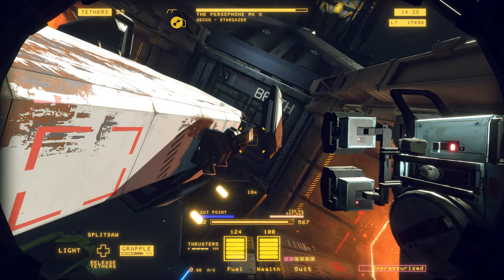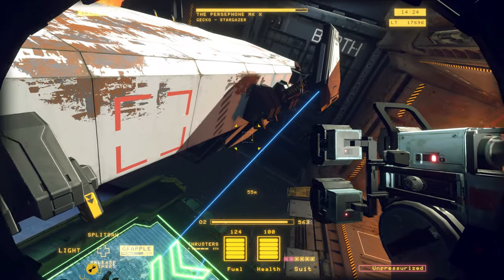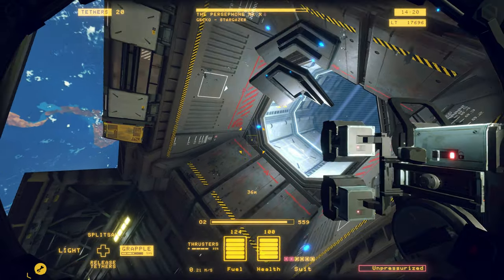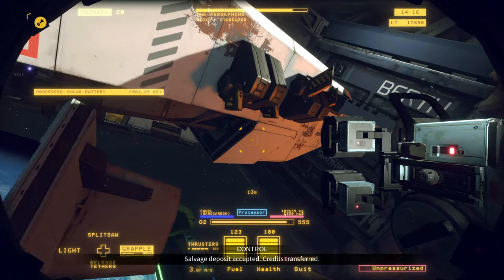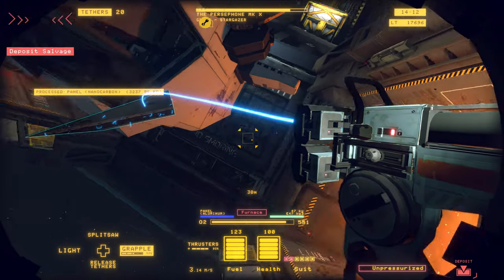I know, I've sliced up an aluminum panel a little bit. I'm not super worried about that. Salvage deposit accepted. Yeah, a little bit. It's not the end of the world.